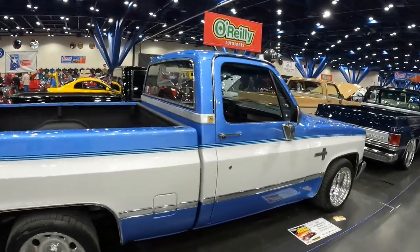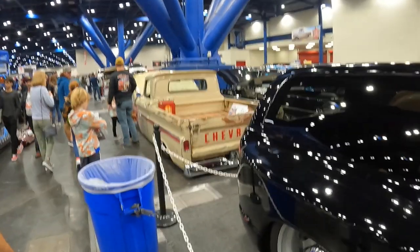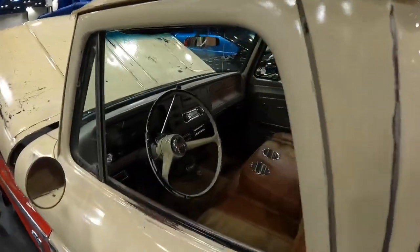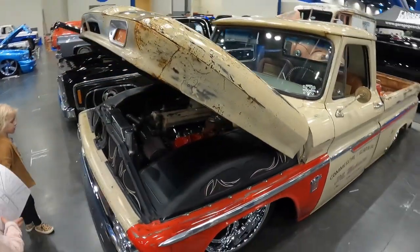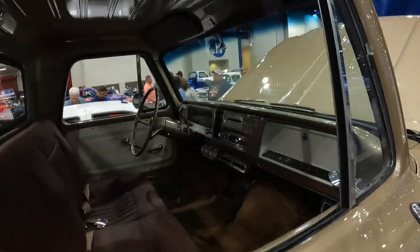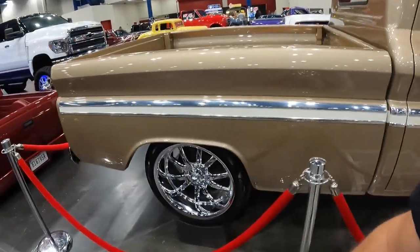C10s are definitely well represented here. I want to say there's more '80s and '90s ones than there have been, but it's hard to say. Hey, this old C10 here is nice. Cool. It's pretty. Beautiful color. We did a truck about that style. We did the interior, I think, around this color. It's pretty.